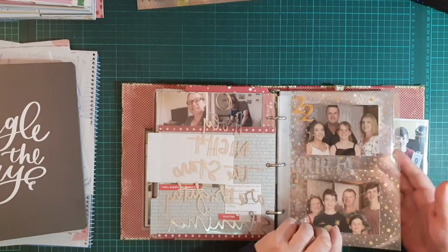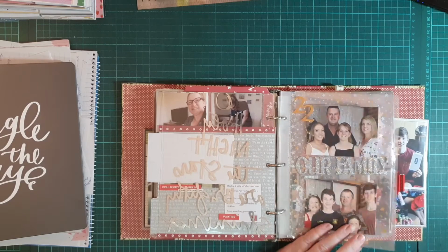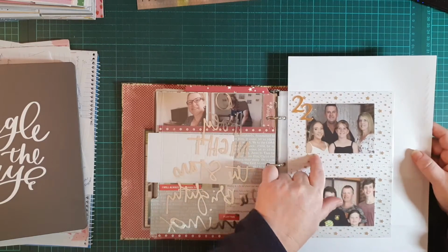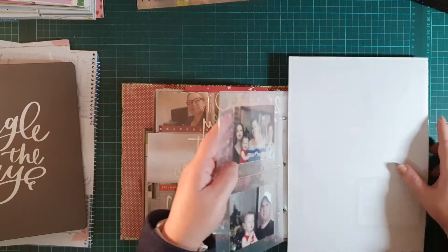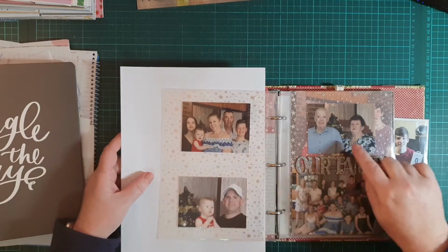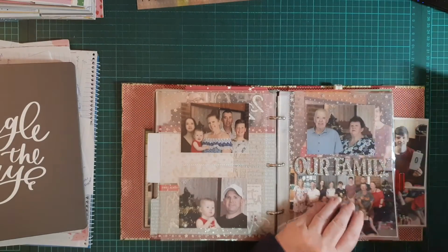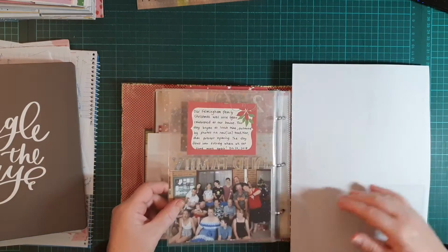So all I've done here is use a gold transparency, which shows gold on one side, and I've done it so that the photos kind of float in the middle, and on the other side it's like a silver back. Here this is silver as well, so I've used wood veneer with silver glitter on it to say our family for that page.